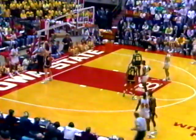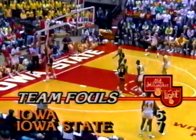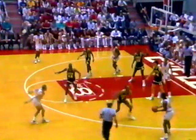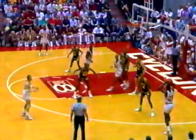5 minutes, 26 seconds left to play in this one. And it's been nip and tuck. Team foul, 7-5. Iowa still has a foul to give before they'll put Iowa State in the one-on-one situation. Iowa State slowing things up when they come up court now. And that has definitely changed the tempo of their offense. Sure, that's not by design.